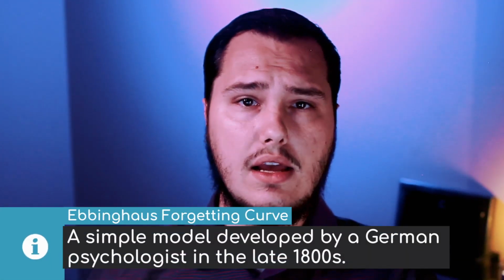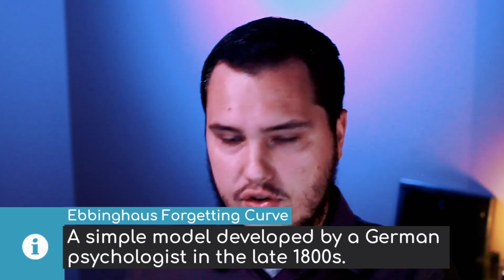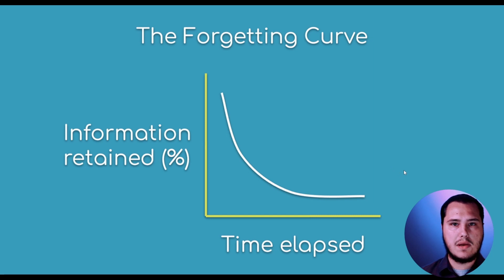This is a concept called spaced repetition, and I want to talk a little bit about it because it powers the algorithms behind .io. The basis for this spaced repetition lies in something called the Ebbinghaus forgetting curve. Now, if you've never heard of Ebbinghaus, he was a German psychologist who really wanted to understand why we as humans forget things and how we can prevent that. And so basically he did research and he produced a simple model, which I'm going to show on the screen here. He produced a simple model which basically says that our memory fades over time.